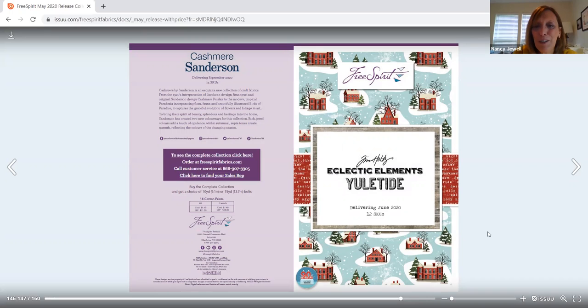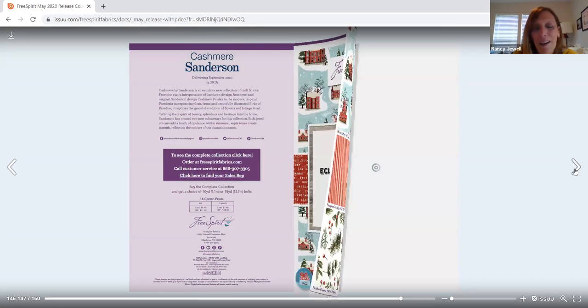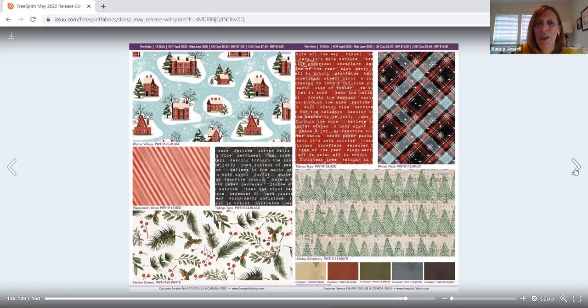One last mention, Tim Holtz Yuletide. It's very retro. It delivers in June. It's just a reminder because by the time you blow through these in July and August, you're going to want more because people sew for Christmas all year long. These just remind me a little bit of my childhood, especially this one right here, the Winter Village, very retro, very vintagey. And of course the writing, which Tim's so known for, and this Holiday Symphony, great background fabric. And of course the winter plaid, who doesn't love a nice winter plaid? So this is Tim Holtz Yuletide, delivering in June to all stores, but just a reminder of how beautiful it is and 12 total SKUs. Perfect for ordering anytime because people sew for Christmas all year long.